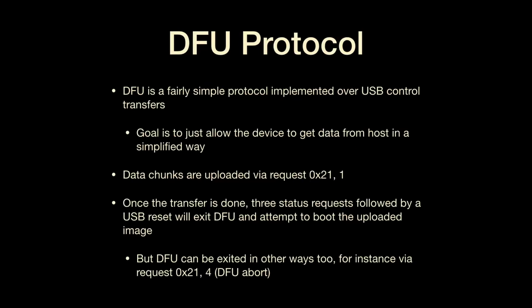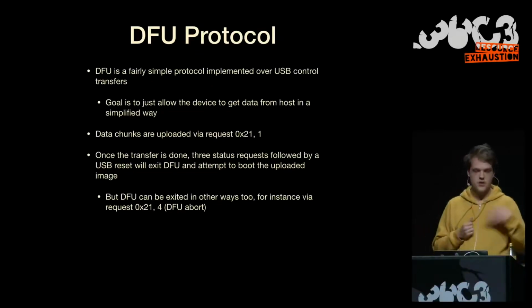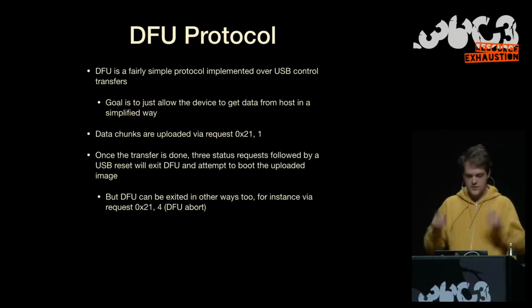The DFU protocol is a fairly simple protocol implemented over USB control transfers. Again, the goal is to allow the device to get some data from the host. Since this is a stripped-down version of the bootloader, it's designed to be very simple. Basically, there is a special request that you can send to the device with some data appended to it. Once the transfer is done, you can send a sequence of other requests, which will tell the device to boot into the image that you uploaded. There are, however, other ways to exit DFU, including a special request called DFU abort, which will shut down the USB stack and reinitialize it from scratch.